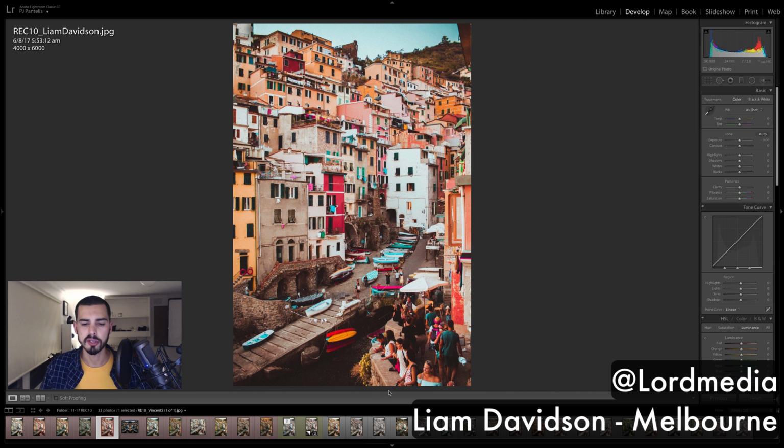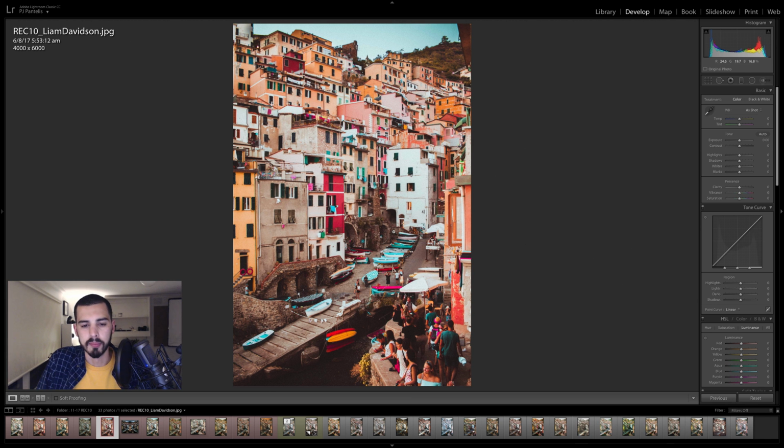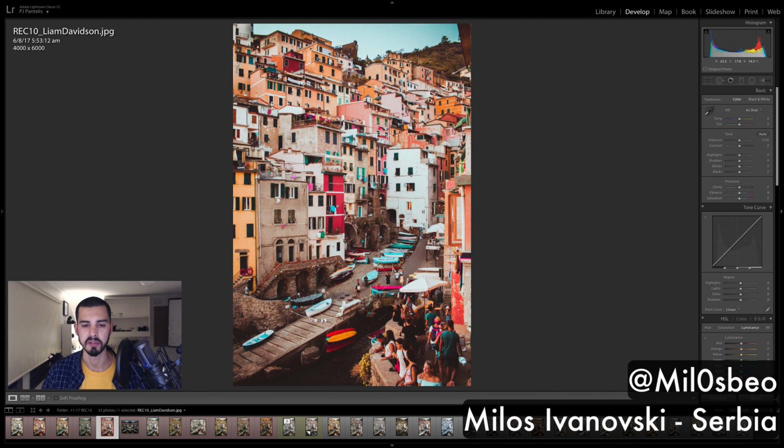And the skin tones aren't too far gone. You've kept it sort of natural-ish. It just feels like a nice old film stock. It feels like one of those lomography film stocks. That's a really good edit, man. That's one of my favorites as well. Thank you.